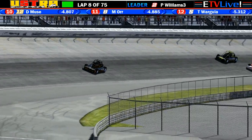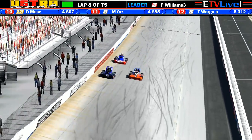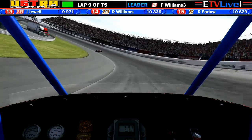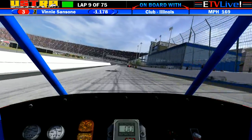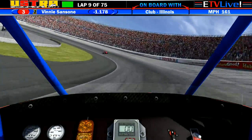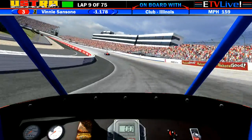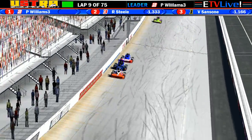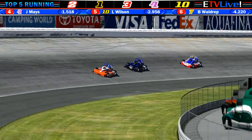Vinny Sansone on the move, Cowboy. Sansone taking a look at Ryan Steele up here in that number 3 machine. The 3 is going to stay high. Sansone's looking on the bottom, looking to take that position away from Ryan Steele, and he's going to get it coming down the backstretch. So move Vinny Sansone up 1 notch, and he's going to run down Jeffrey Mays, lickety-split. But don't count out that 4 car right behind Ryan Steele. He's inching up right on Ryan Steele's rear tail tank.